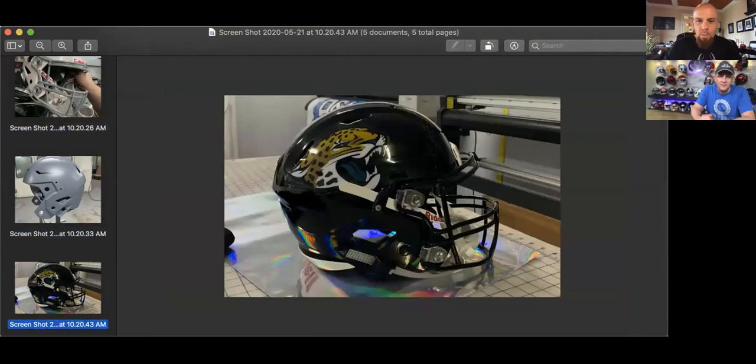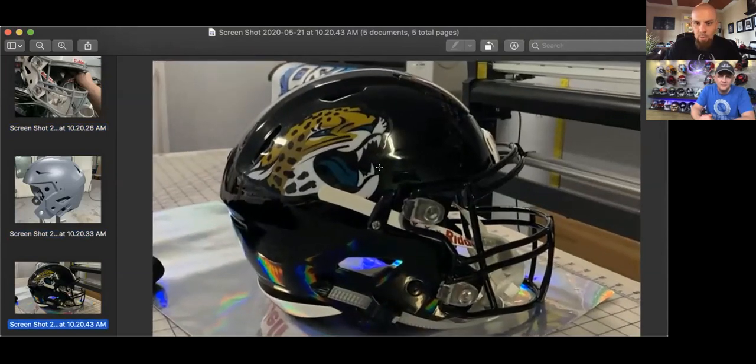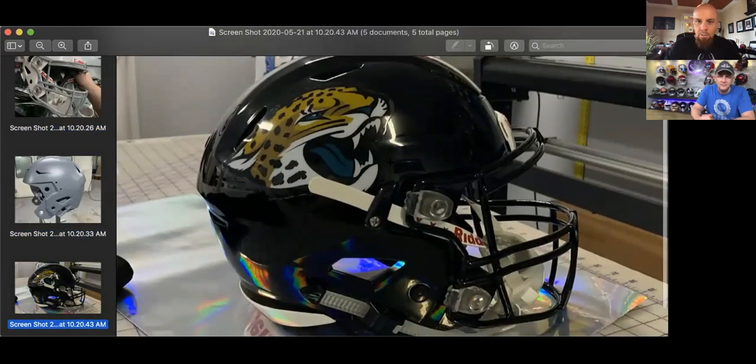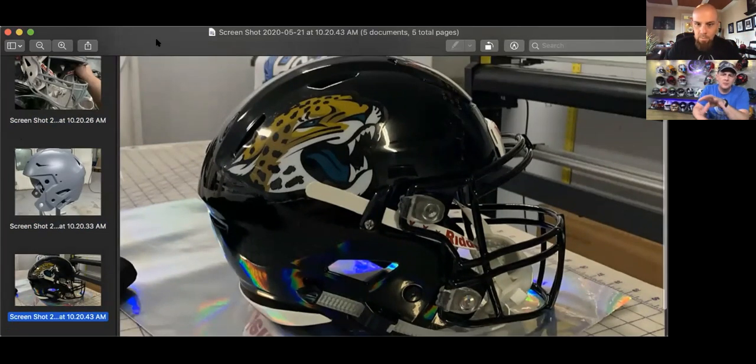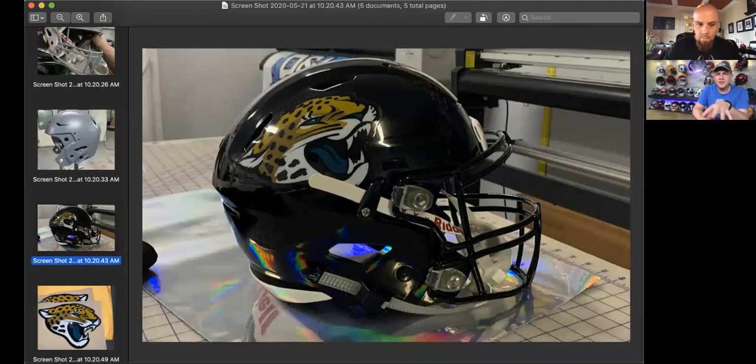We say all the time, don't use regular automotive or any kind of paint on your field-use helmets, because the paint can actually affect the integrity of the material and cause the shell to crack. In this case, you're not going to be hitting things with it, so just be careful. Really good job with the finished product, converting this from a white helmet, putting on the base coat, and then making it black. I don't know if he made the decals himself. He went out and got the decals, but overall, it's a good look.